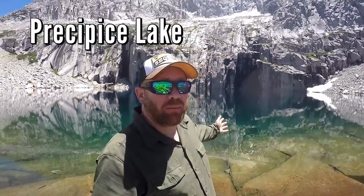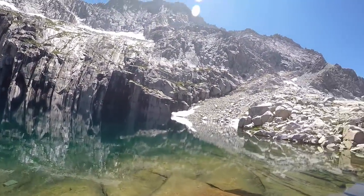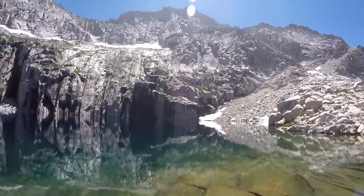As you can see behind me, we are at Precipice Lake. Beautiful. Spend all day here if we wanted to. The views are killer. But brutal hike coming up from Hamilton Lake. Not gonna sugarcoat it. One of the hardest days on the trail for me so far, especially with a pack pushing 40 pounds. But when you come to this, makes it all worth it.